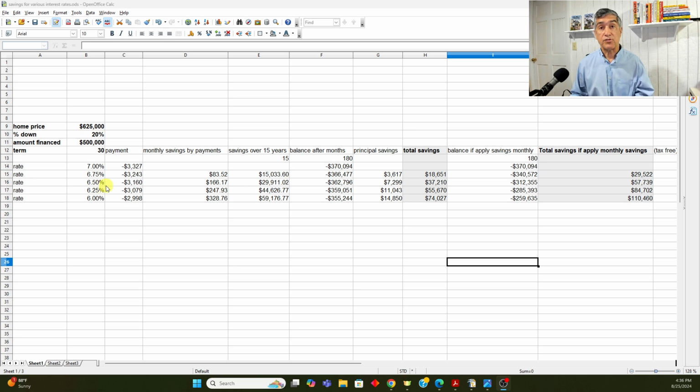a lower interest rate is going to have you paying down the mortgage faster. So after 15 years, at 7%, you're going to have $370,000 left on the balance. But at 6.5%, only $362,000 is going to be left. So you're going to be saving just there in the principal amount over $7,000. So you add that $7,000 plus this $29,900, you get a total savings of $37,210 after 15 years. That's quite significant.